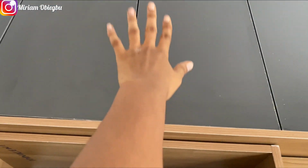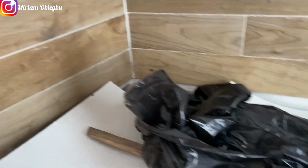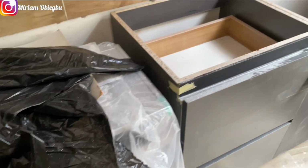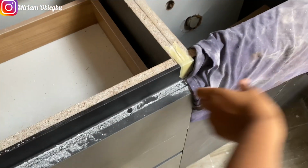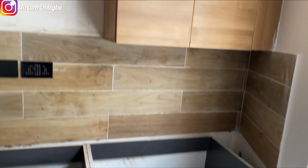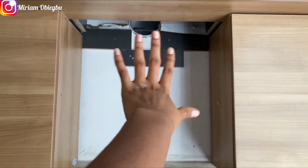Handle. They've not inserted any handle here. Heat extractor over here. Here is for the heat extractor.